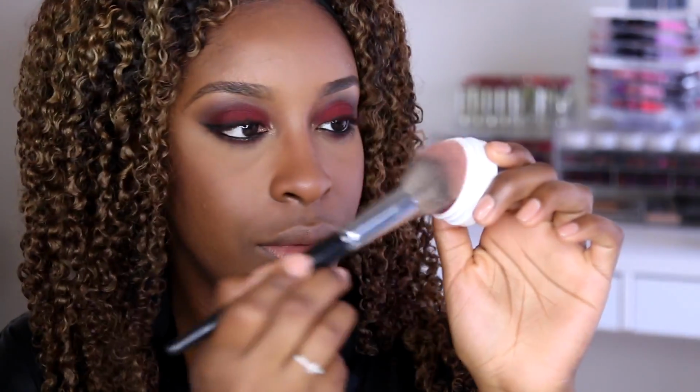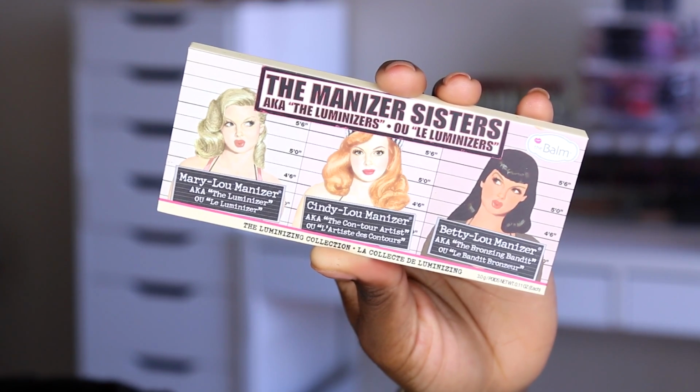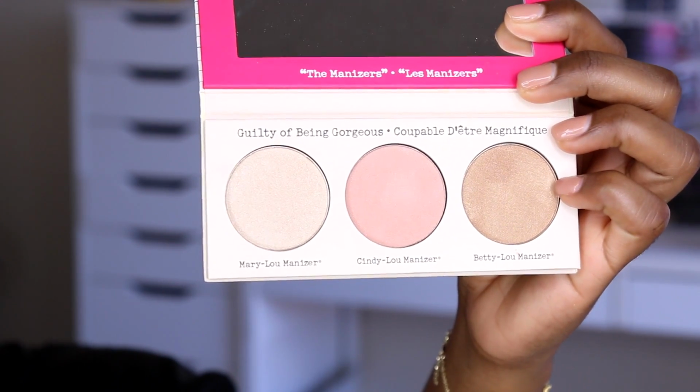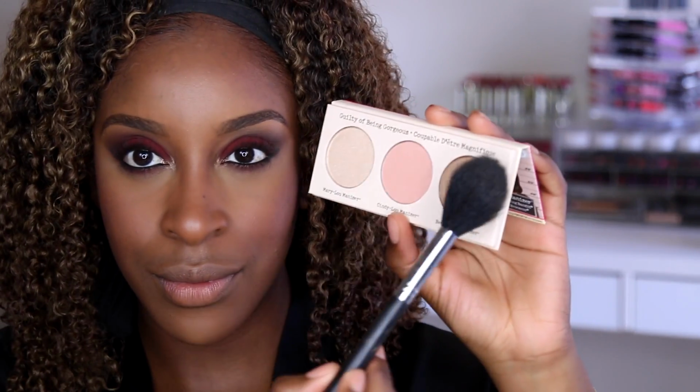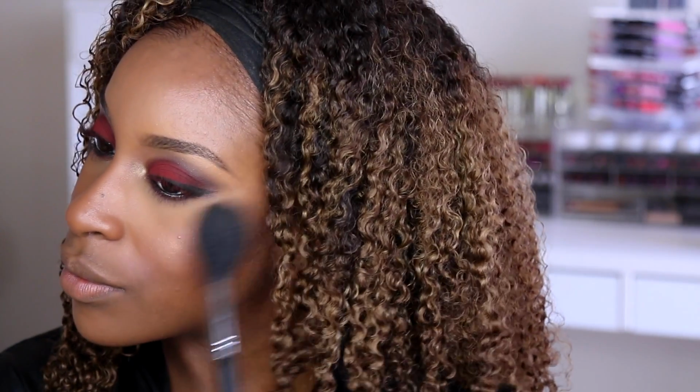And I love this blush from ColourPop. This is Stripe, but I didn't realize it until after. This is actually not the blush that I wanted to wear for this look, but I made it work. So one thing the Balm has been doing, I've noticed, is they're coming out with these palettes that have like a trio or like all of their favorites or most popular products in one. That's what they did with their highlighters. So I'm using that new palette, and then I'm going to be setting the makeup with the L'Oreal Infallible Spray because I told you guys I was going to be giving that stuff a shot.